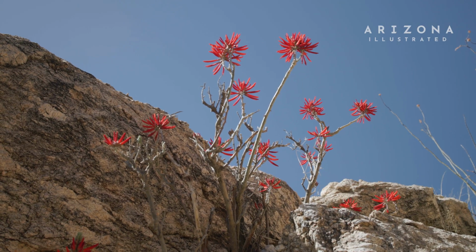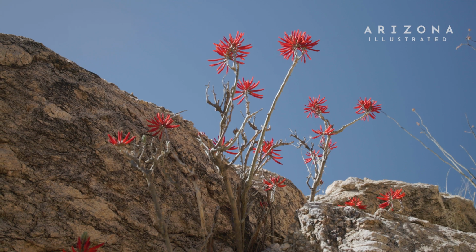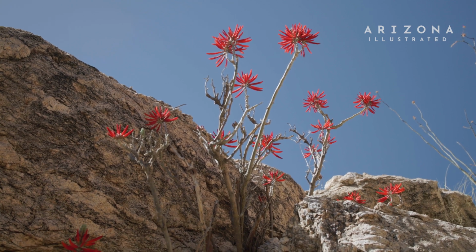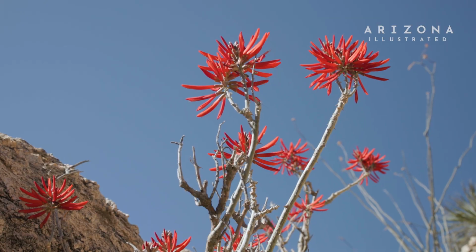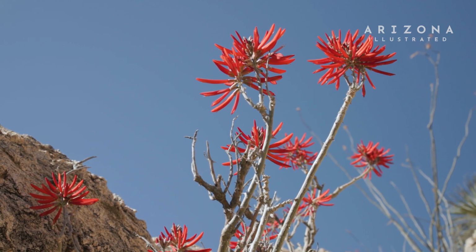I'm feeling the indescribable rush of excitement that I only get when I'm seeing a flower in bloom out in the wild that I know about but have never seen before.